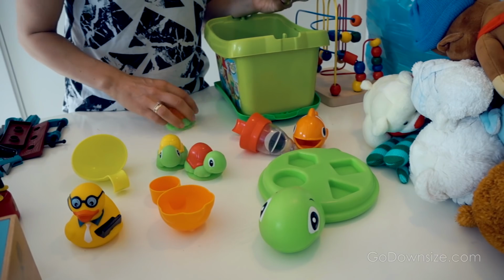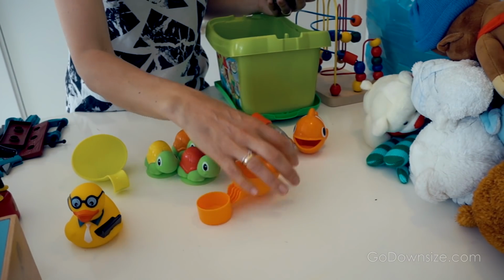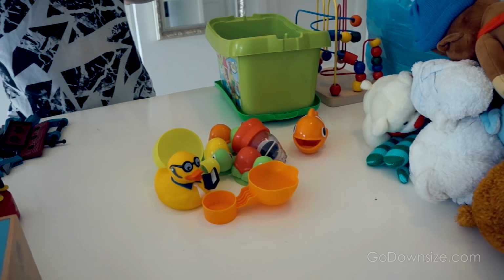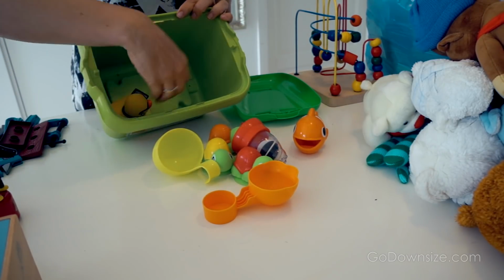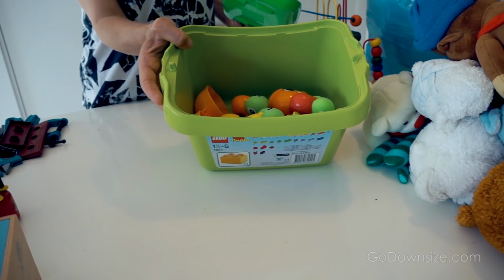So I think I'll just let him keep the turtles, pass these along, let him keep this stuff, and then he can play with that. That also makes it possible for me to maybe fit it all in here. So bath things are all in here now, and they can stay kind of organized.